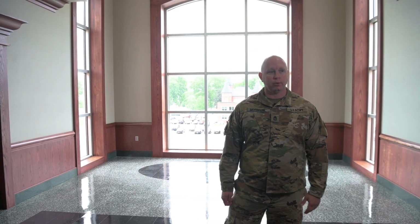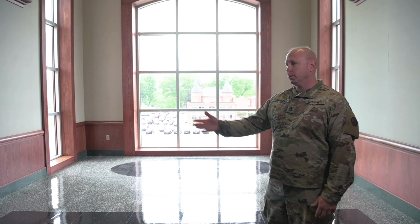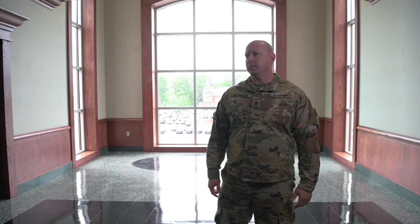So here we are in the waiting area outside of the courtrooms. Also, it's the exit for the elevators. To set this space up, they've removed some of the seating out here. We do have a pew over here people can sit on. They have some signage out to remind people to keep their 6-foot distancing. And again, while people are in here, it is a requirement to wear a mask inside the building.